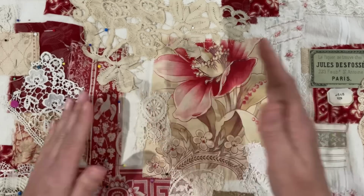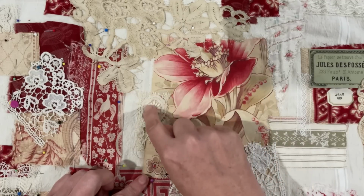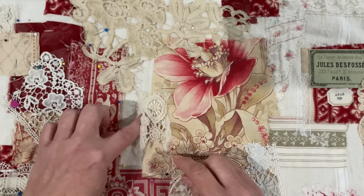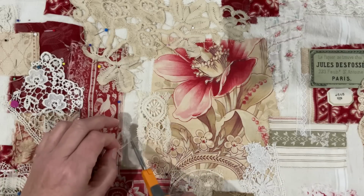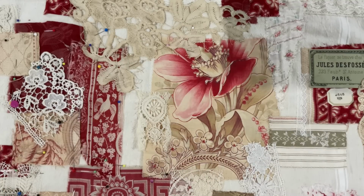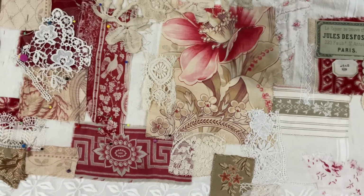So what I want to do, I have secured this big piece here, but I just want to come down this edge and I want to catch that little bit of lace there. And I've finished all through here and along the bottom right through to the opposite end.